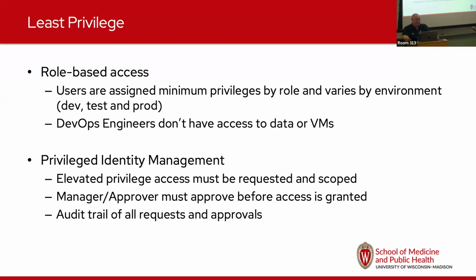The key thing that enables all this is privileged identity management. It's an Azure feature. It allows our DevOps engineers or our testing person to elevate their privileges to appropriately scoped roles, so they can just pick a role appropriate to what they're trying to do, scope it to the amount of time and to the specific resources that they need. Again, that manager or the approver has to approve their access before access is granted. There's an audit trail of all of the approvals, requests, et cetera.